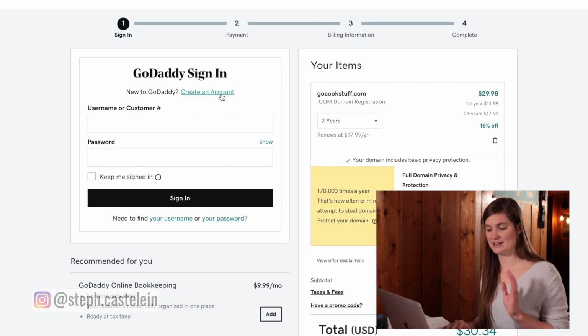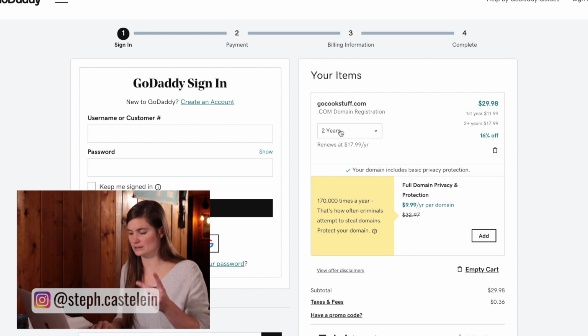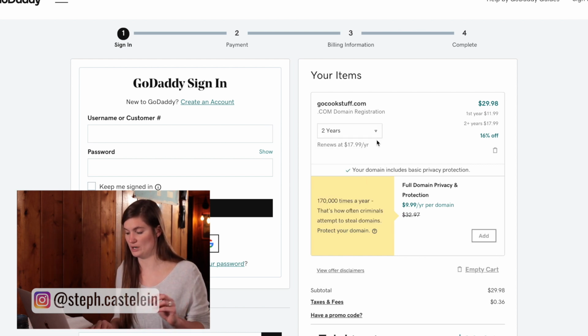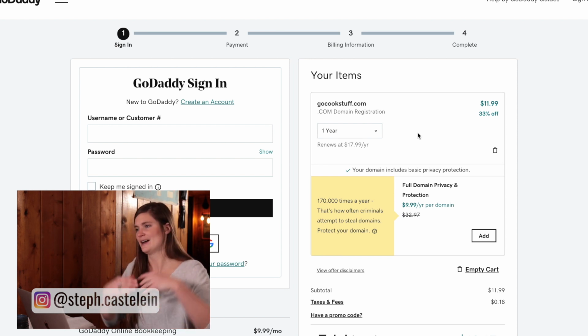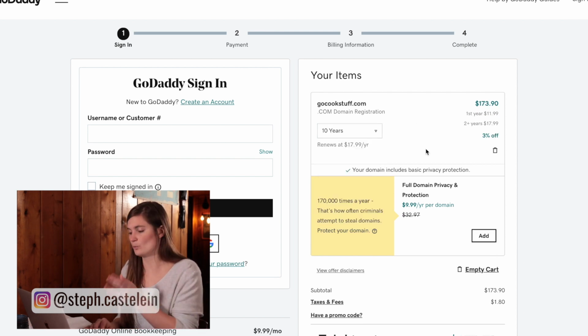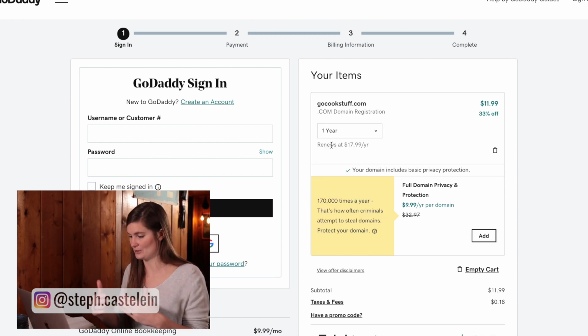From here, you have to create an account if you don't already have one. And what I want you to see is that over here, you have a time option box. So right now it automatically goes to 2 years. And you can see that it does have a slight price increase, but you can also just mark this for 1 year. So if you're like, you know what, I'm going to commit to 1 year of this blog, see what happens, and then I can renew it if I want to in the future, then you can click that to 1 year. You can also go up to 10 years, where it will save you some money by buying all at the same time. So just make sure that you have that clicked to the amount of time that is ideal for you.